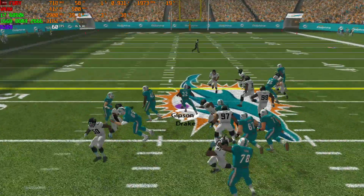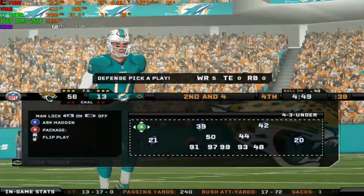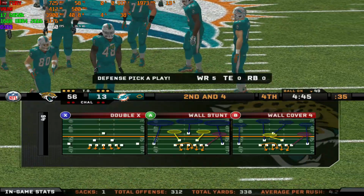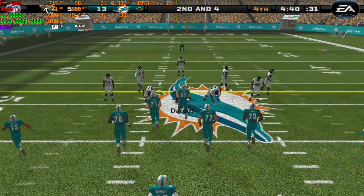Pass it off. Number 39 is great there for the tackle at the 49. Number 32 kept his legs moving, gets seven hard-earned yards. Second and four. Ball on the 49-yard line.